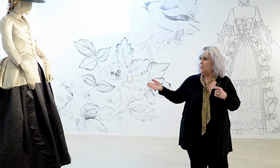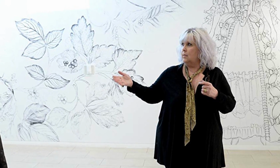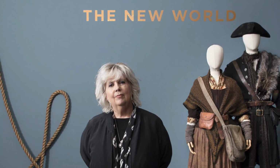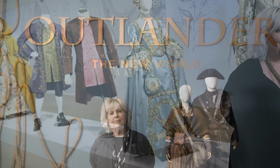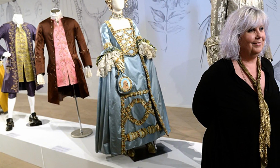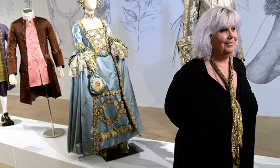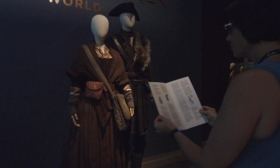SCAD FASH, the university's Museum of Fashion plus Film in Atlanta, reached out to Outlander costume designer Terry Dresbach, asking her to display some of the show's costumes at the SCAD Museum of Art here in Savannah. Each season, Dresbach and her team of designers create anywhere between 10 and 15,000 individual pieces. And as much as they love each and every one of them, they know costumes sometimes take a back seat to actors and action. Now, their work is on display for fans to see up close.